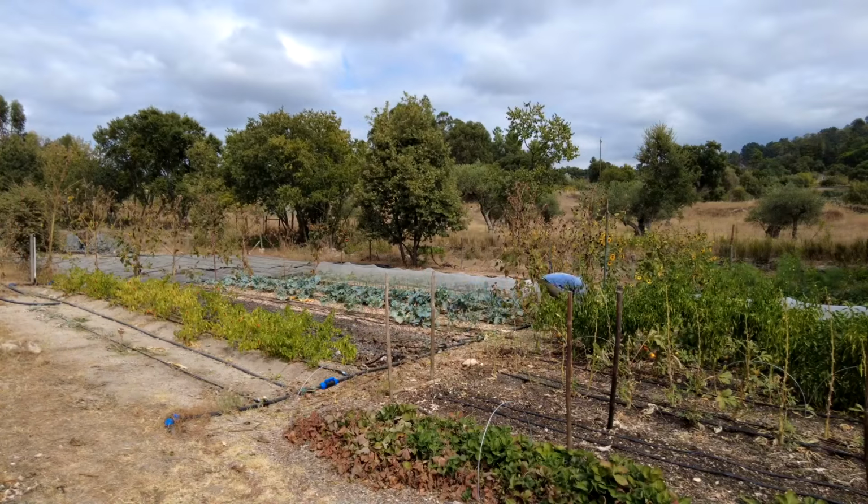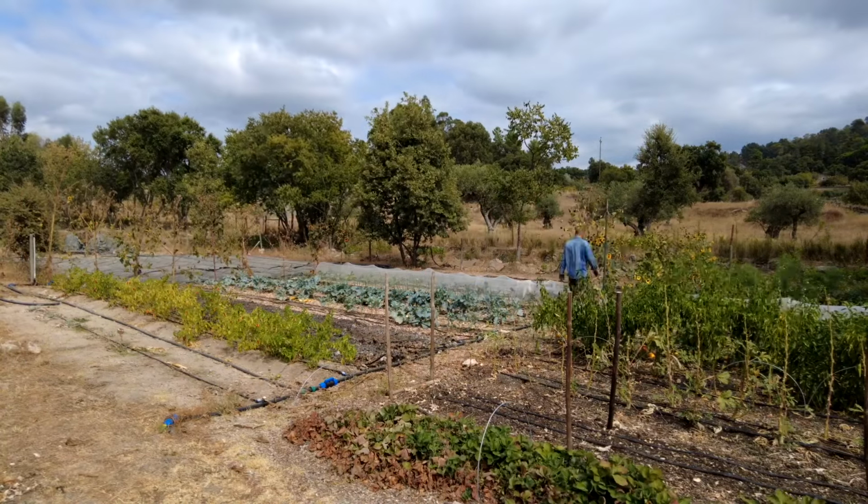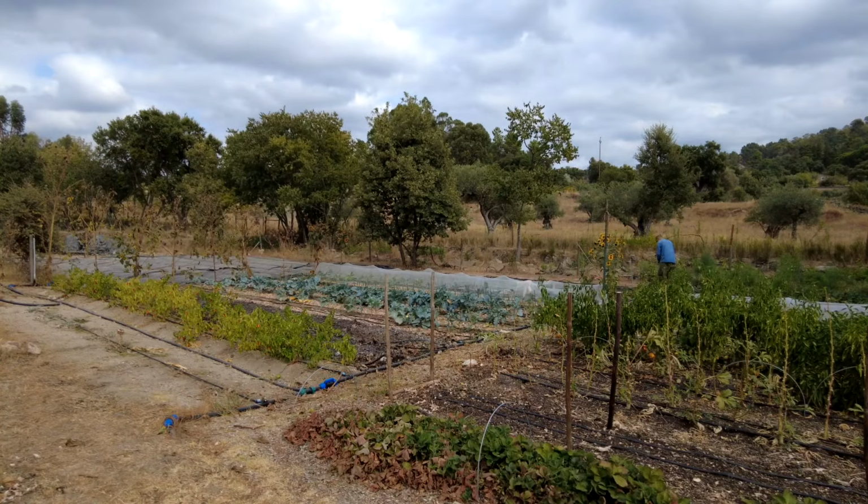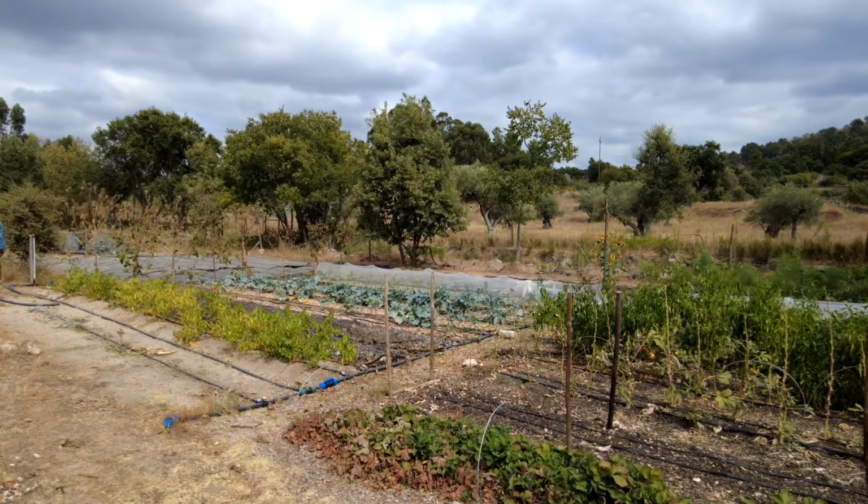Then it was time for the sunflowers to go. They served as a great wild border for our bird population this year, as all sunflower seeds were eaten by surrounding animals and none were left for us.